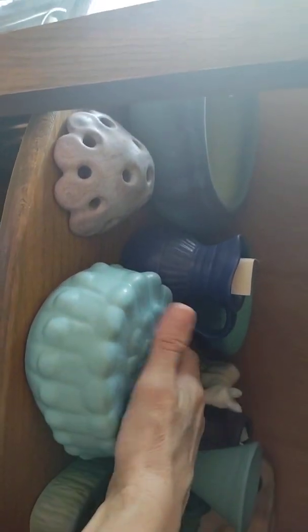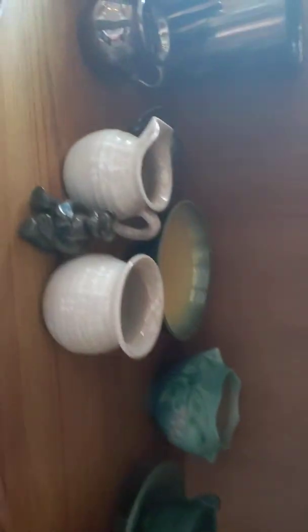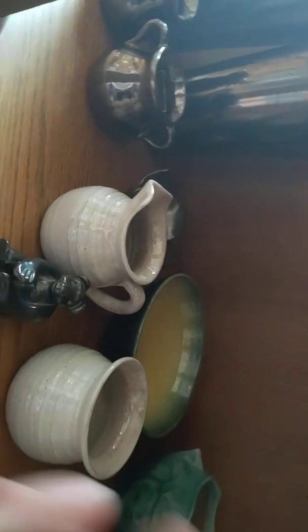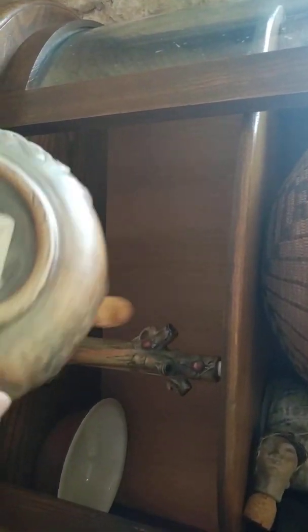And then this is all Van Briggle. Van Briggle pottery. I like this little piece right here. I don't know if you can make out the marks. But all of that is Van Briggle. Some Roseville. And trying to remember the name of this. Roundtree Blue Hill pottery. That's all that. And then some Native American baskets and pottery. And then, what was this? This is Weller. These are Weller pieces.